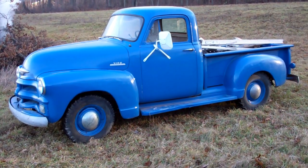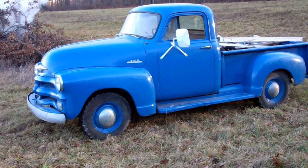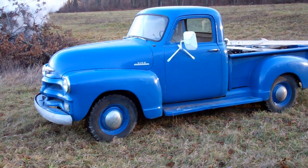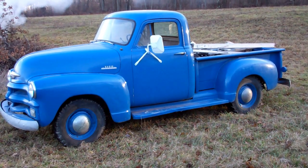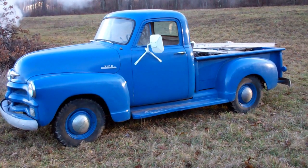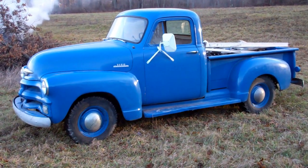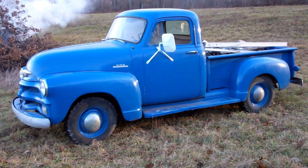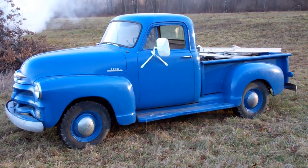The owner died in 1976, and it sat in the barn from 76 to about the mid-90s, when the owner's son pulled it out and had someone do a paint job on it and new brakes and stuff like that. There it sat from the mid-90s until 2014. My buddy went up and they pulled it out of the barn and actually started it up and drove it on the trailer.